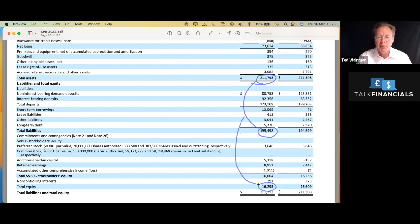Looking at this, you'll also notice that they have things like this long-term debt here. So from a solvency point of view, these are people who've lent the bank money. These are not depositors. They're not people who've opened up a savings account and put some money in there. These are people who said, I am lending you, the bank, the money.